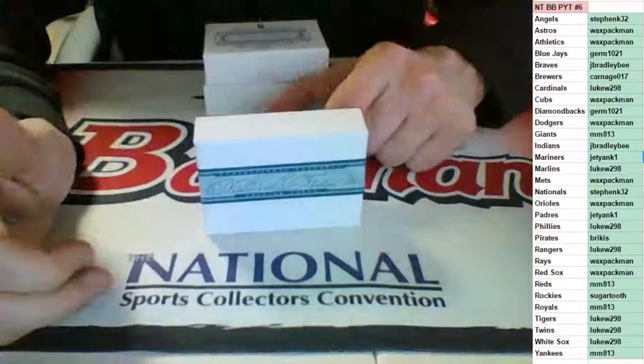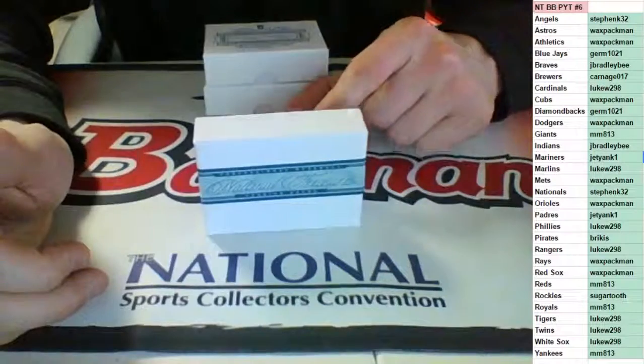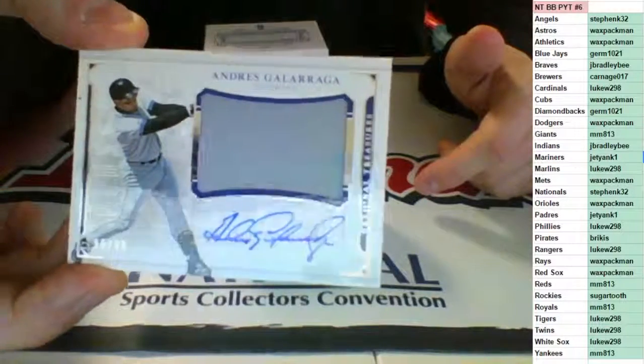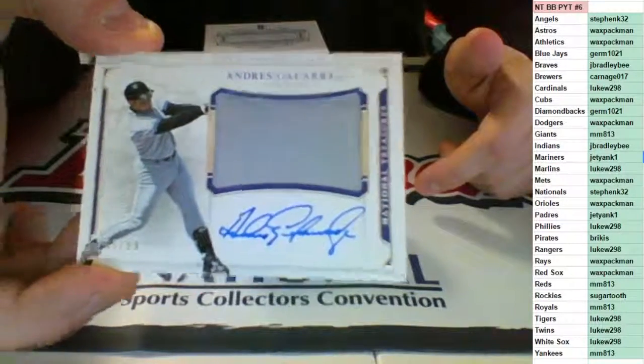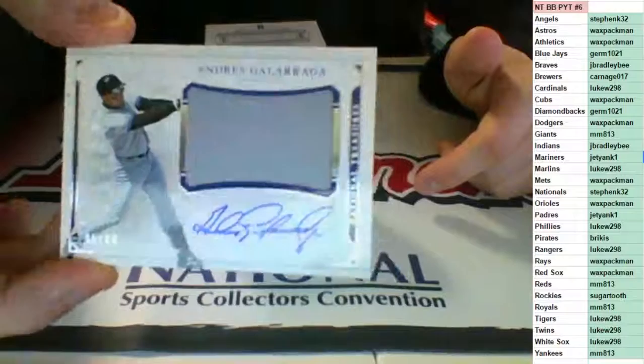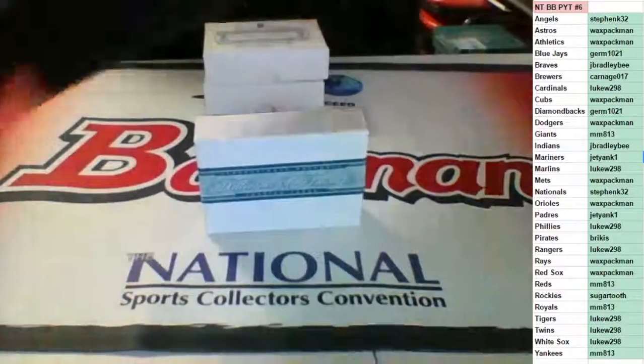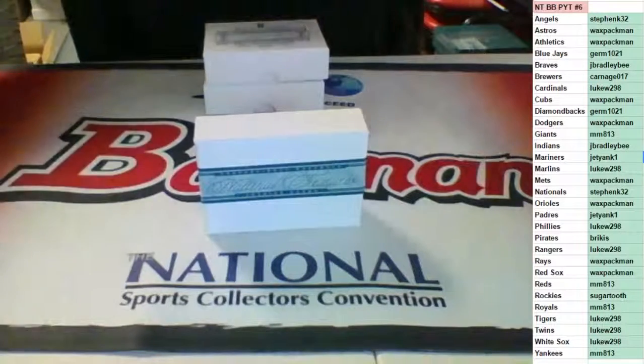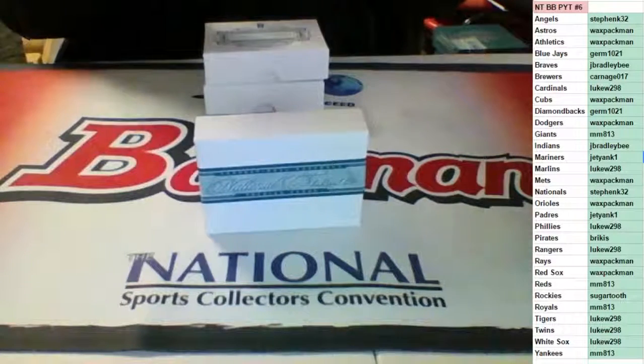Number to 99, Colossal Jersey Auto for the Colorado Rockies, Andres Galarraga for the Rockies. Going to Sugar Tooth. There you go, Sugar. Galarraga Jersey Auto on card out of 99. The Big Cat.